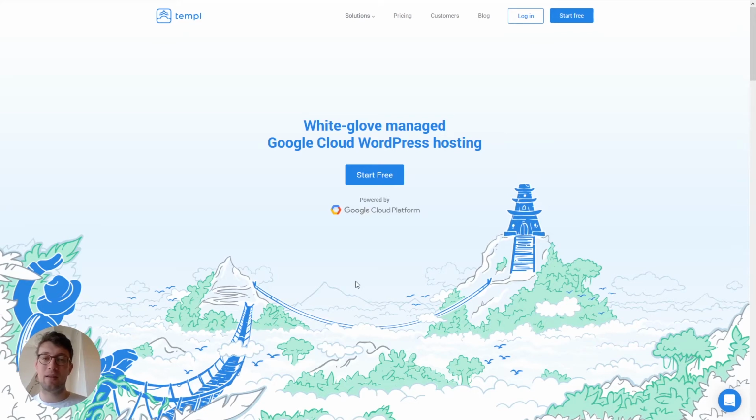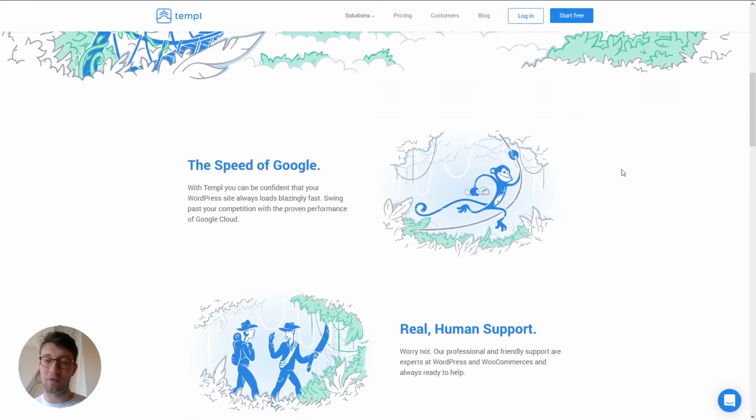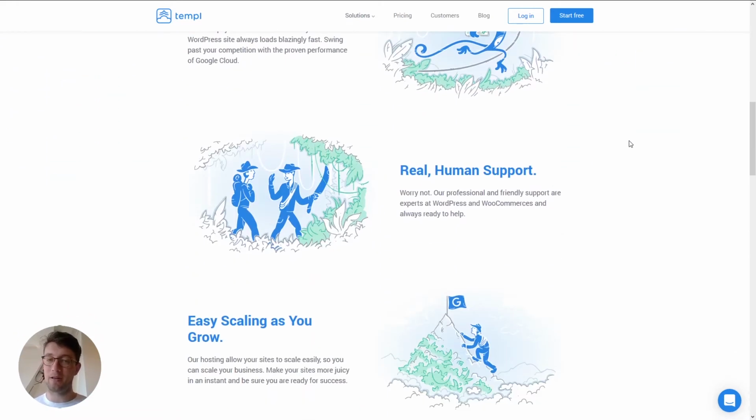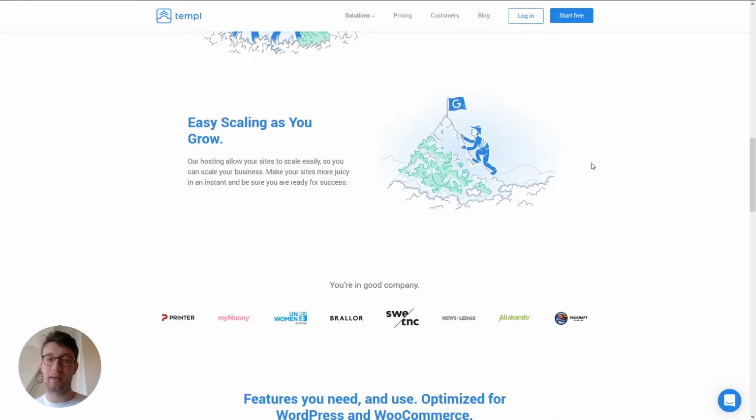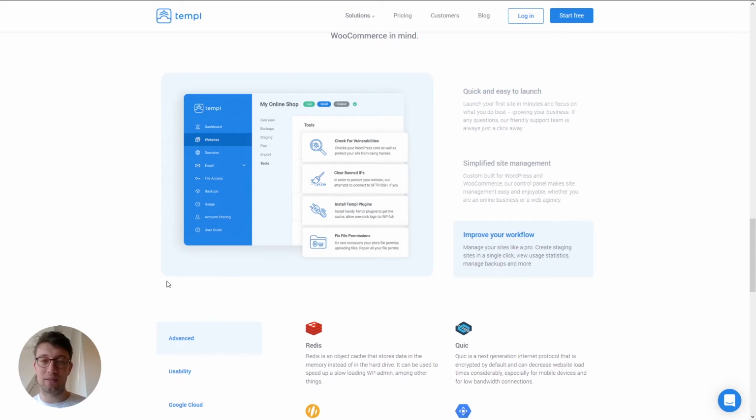So Templ is managed WordPress hosting based on the Google Cloud, and that's what boosts the speed, of Google. They also are pretty proud of their support, which are WordPress experts, and the scalability of the platform, which makes it easy to also host bigger websites. They have a pretty nice dashboard, as you can see in here, with the right tools needed to manage your WordPress website, to have staging environments.